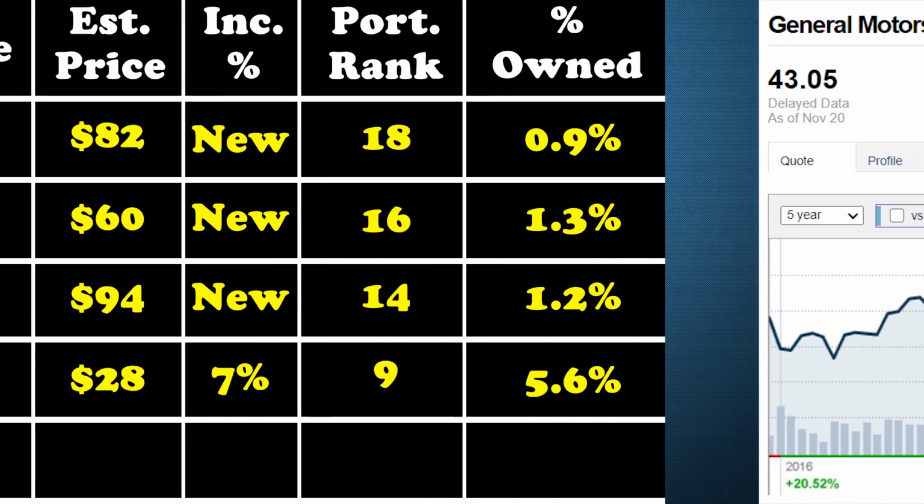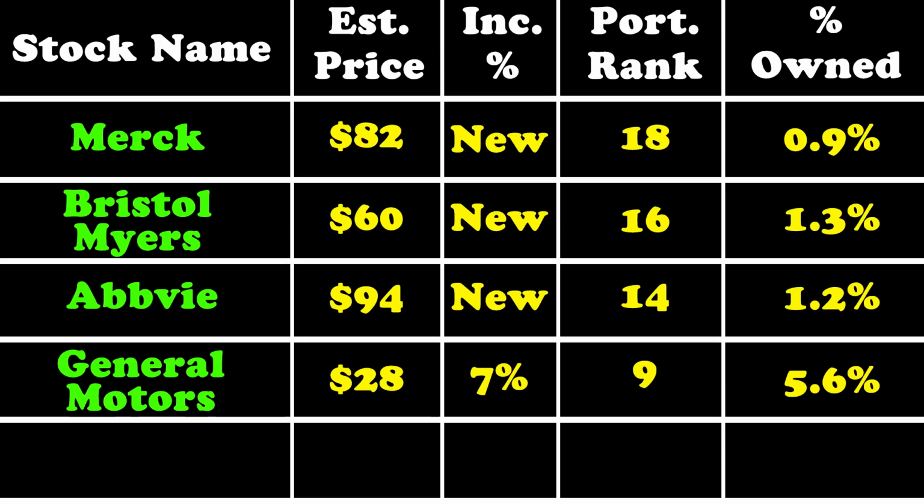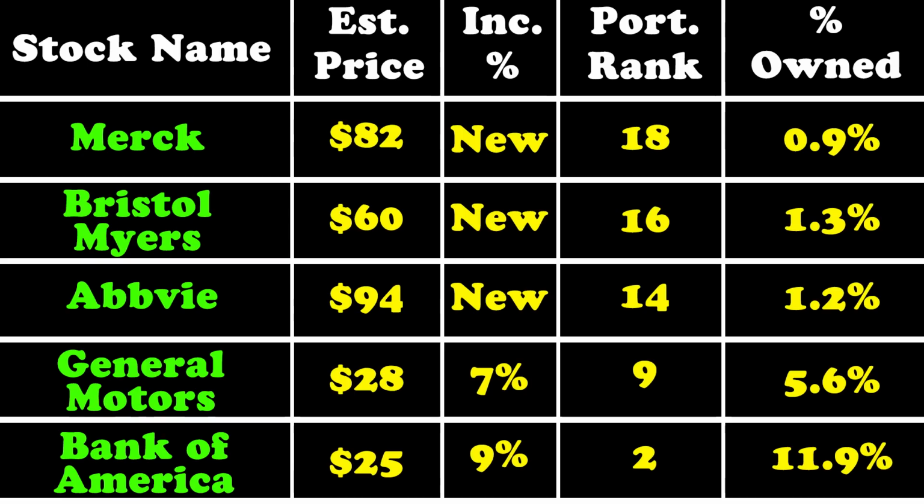Okay, and that brings us to the final stock on the list, and that's stock number one. That's going to be Bank of America, ticker symbol BAC, which he purchased at around $25 a share. It was an increase of 9% to his already existing gigantic position, which ranks number 2 in his entire portfolio, as he now owns almost 12% of the company, valued at a whopping close to $30 billion.